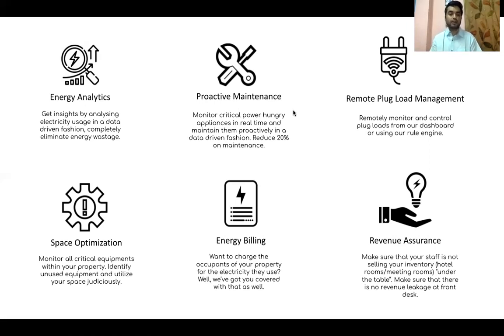Apart from that, you can do space optimization. So for example, you're monitoring a room, or you are monitoring, say, a heavy freezer. In real time, you're monitoring the energy consumption of a heavy freezer or any kind of heavy machinery.